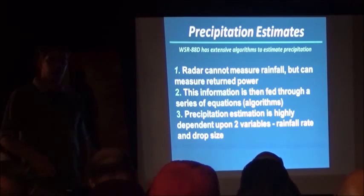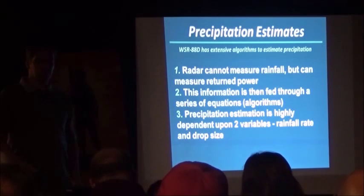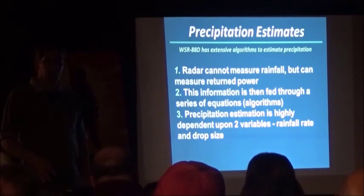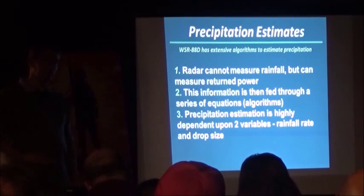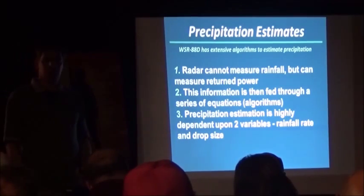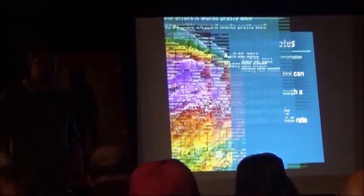And then all that information is fed through a series of equations that the computers have algorithms for, and then it comes up with a precipitation estimate, and so we're able to tell approximately how much rain has fallen in a certain amount of time based on the radar.